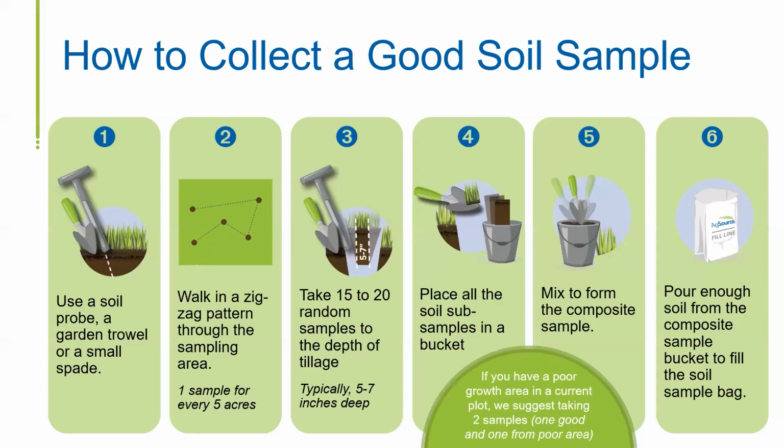No soil sample should represent more than 5 acres. So if your food plot is bigger than that, divide it in half or into different sections that are about 5 acres each. And you'll do the same thing that you see in number 2 in each of those areas. You will typically stop at each dot and dig down about 5 to 7 inches deep.